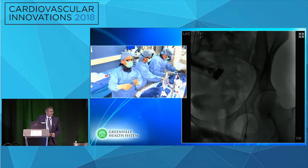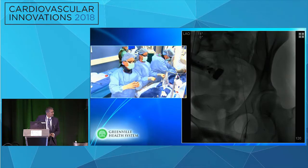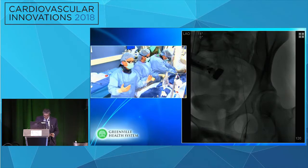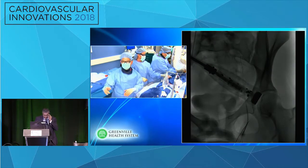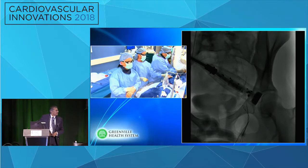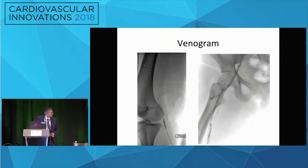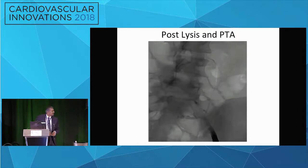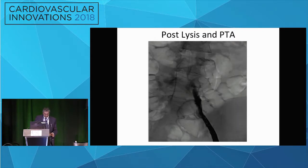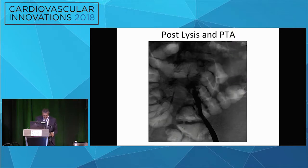And Phil, if you can roll back several slides, you can show their completion venogram after the angioplasty, and you can see that there is just a significant flow obstruction in the distal common iliac vein. So Phil, roll back several slides. In the presentation, I think we can get them their answer there. I'm going to ask Peter, you do these procedures also, is that right? Is stenting universal, or are there situations where you would not stent? Yeah, so this is what they were left with on their completion. So at that point, I think stenting makes sense.